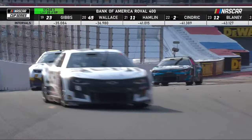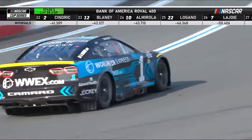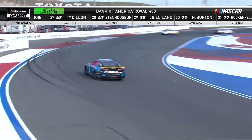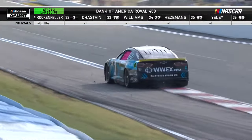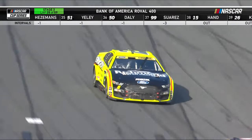It shows plus 17, but the concern is, I'll say it again, Cindric is running 22nd. There are points to gain. He could go up there and pass the Chastain. Yeah. I wonder, Steve, if it's an A-frame, because the toe link, this thing would be undrivable. So it might be an upper, possibly a lower, but maybe an upper A-frame mount that's broken on this car.